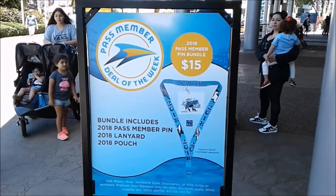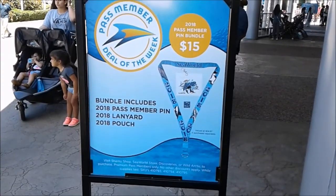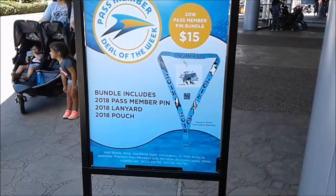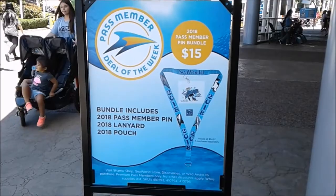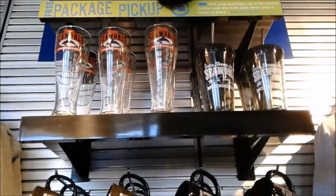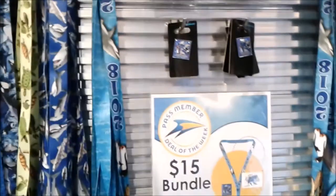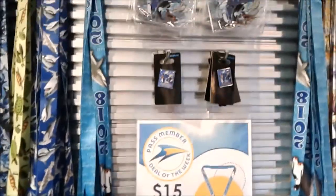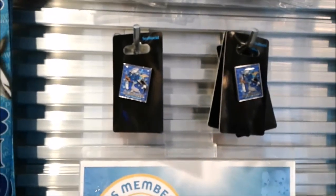I don't know if this is a new thing they're going to be doing, but it's past member deal of the week. You get a pin, a lanyard, and a pass holder. It says value $25 separately, so that's pretty cool that they're doing that. I must say, I am a fan of these glasses. Pretty neat. So these are the items individually. And here's the pin. It's not actually an exclusive pin, it's just a SeaWorld pin that you get with it.